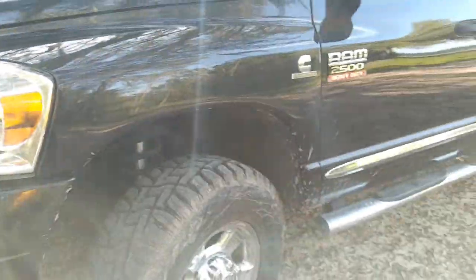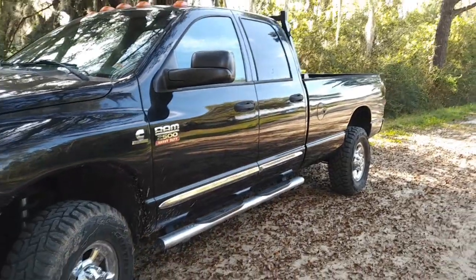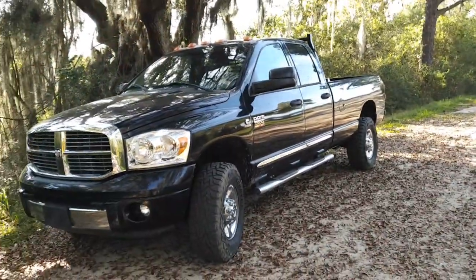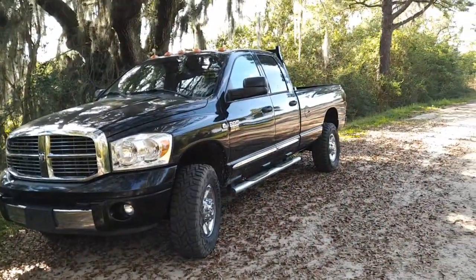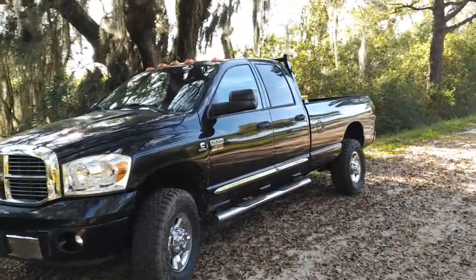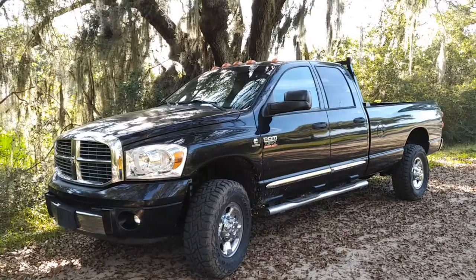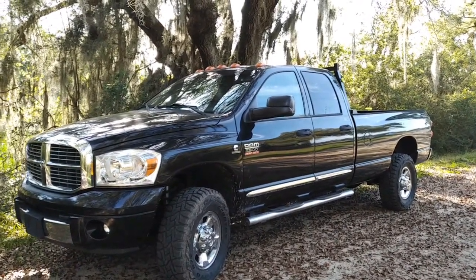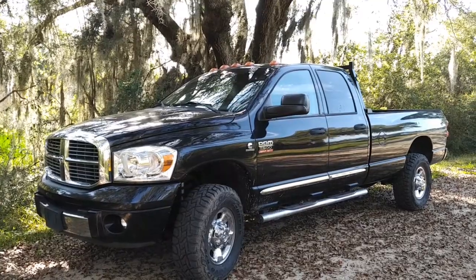There were a bunch of things that I ended up having to do to get this truck to ride better, to take some of the slop out of the suspension. And it's been hard, I don't know why, to get it to ride as good as my other Ram. So the shocks definitely helped the situation, but it wasn't the whole thing.